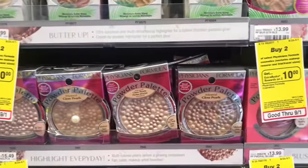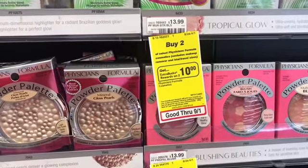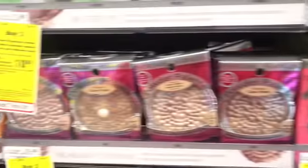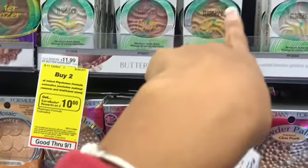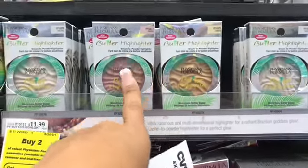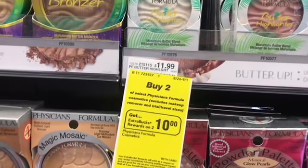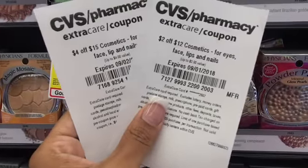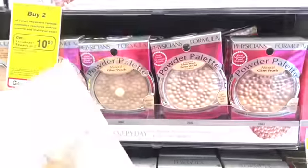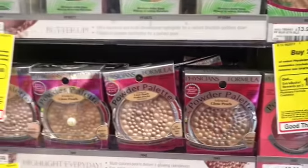All right, friends, so my next deal is going to be on the Physician's Formula, which is buy two and you get $10. So I purchased this butter highlighter. Now I want to purchase this one, the champagne. I got the pink rose, so I want to purchase the pink champagne. I'm sorry, the champagne. It is priced at $11.99. I have two CRTs, $4 off of $15 and a $2 off of $12. I'm going to stack these two together. I'm going to pick up one of these, and then I'm going to get this.